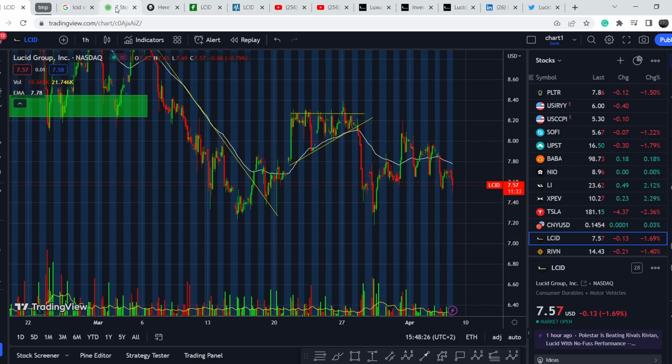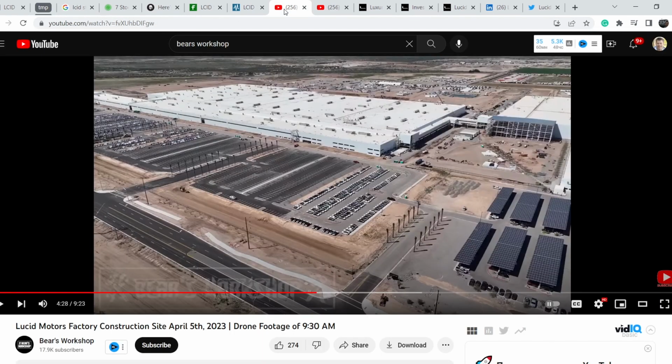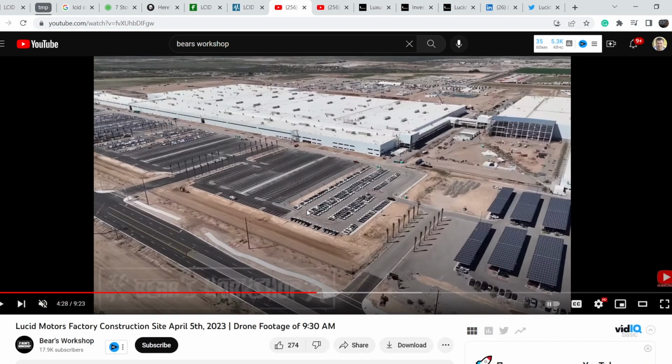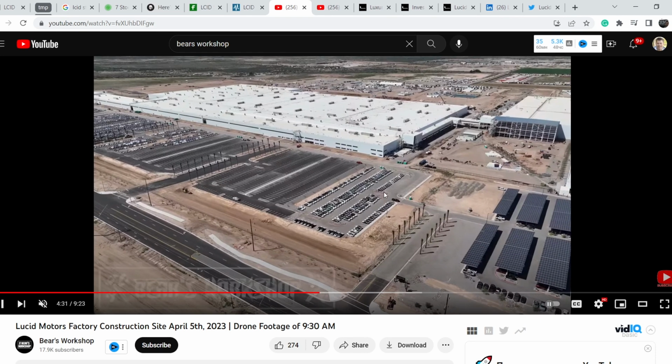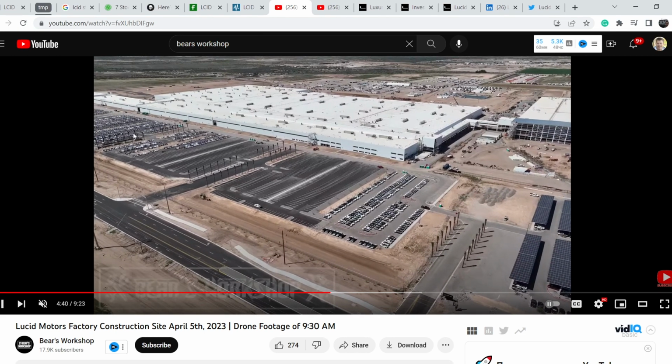First of all, let me show you that we don't have much news directly related to Lucid, and this company, in my opinion, is still experiencing some problems with their deliveries and probably with the demand in general. As you can see on their plant, according to Bear's Workshop latest update that was made just 13 hours ago, they're still collecting a lot of vehicles on their parking lots. Right here you can find this bunch of vehicles and the biggest, three biggest lots.